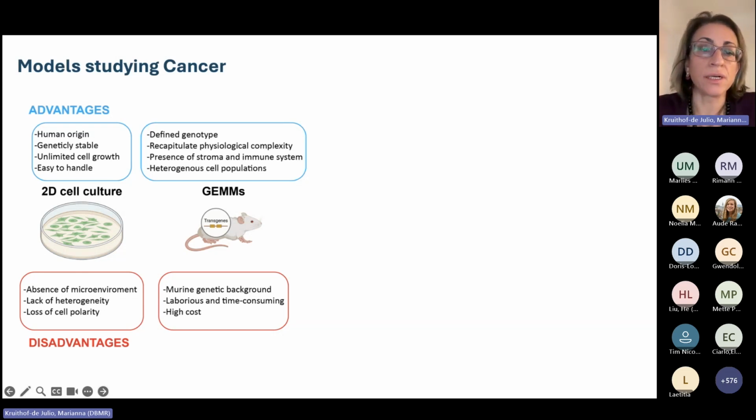And of course, there's the presence of the complex physiology of the animal in there, and the heterogeneity of the populations, but also the stroma and the immune cells of the animal itself. And of course, this being the advantage is also the disadvantage, because the stroma is of murine contribution.